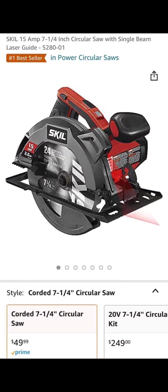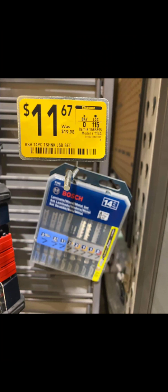The Skil 7 1/4 15 amp circ saw, $49.99, and it has the laser light. Not that you can see it in the daylight. Lowe's is showing you some Bosch jigsaw blades. I've used these. I love these blades. $11.67, down from $20. Well worth it there.